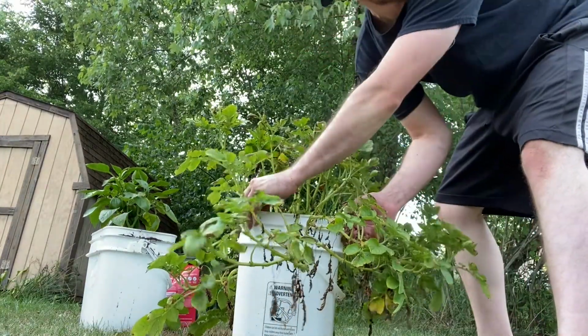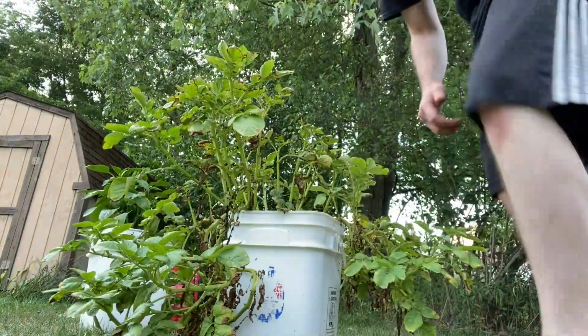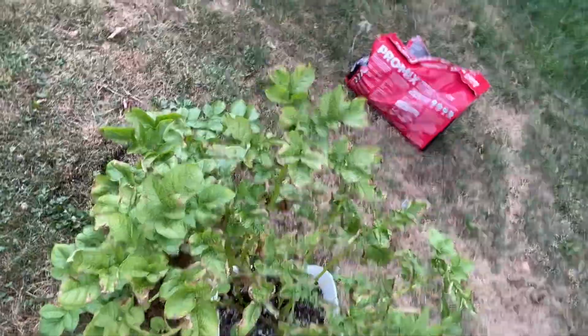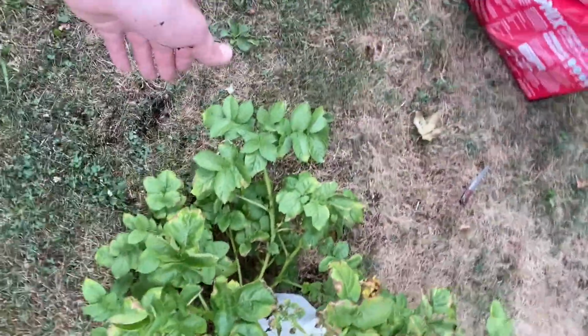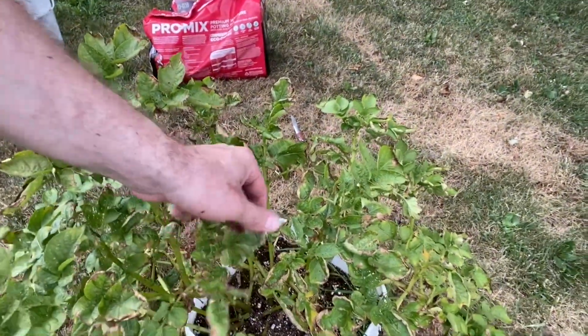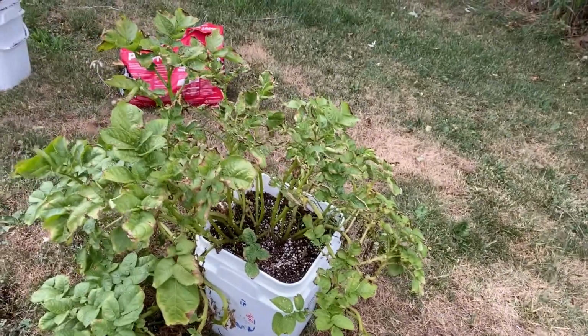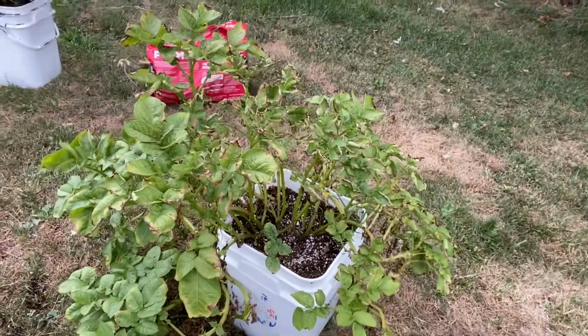Believe it or not, this is my other potato plant. It looks very sad. On this end, the leaves aren't too bad, but it just looks a little crispy, looks a little sad. So we're gonna see what's going on underneath.